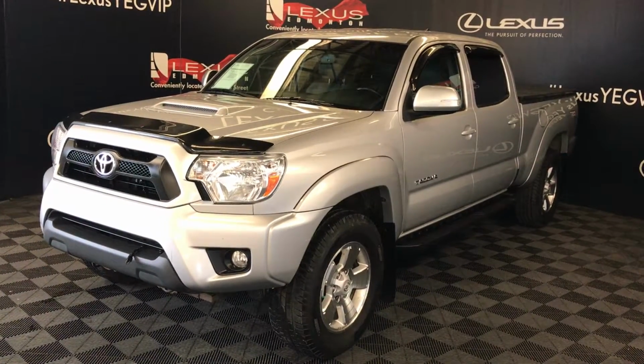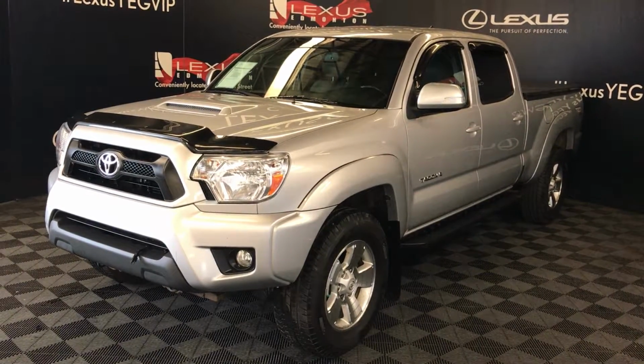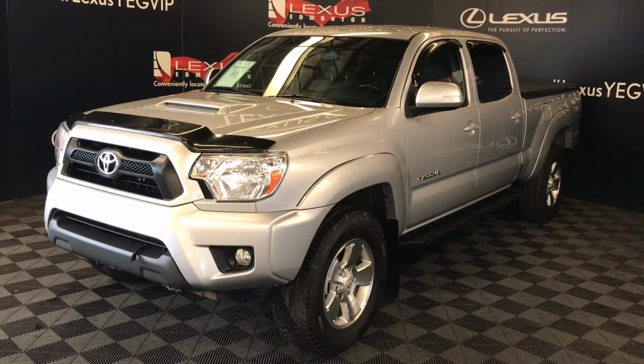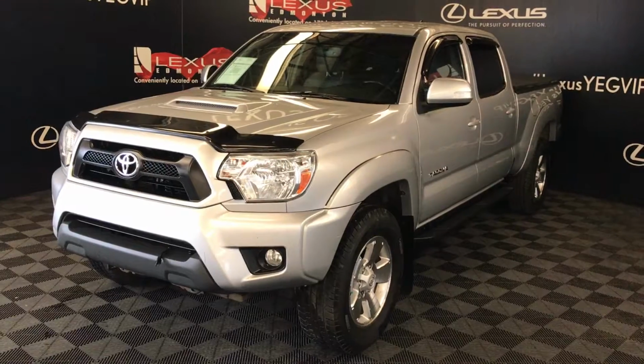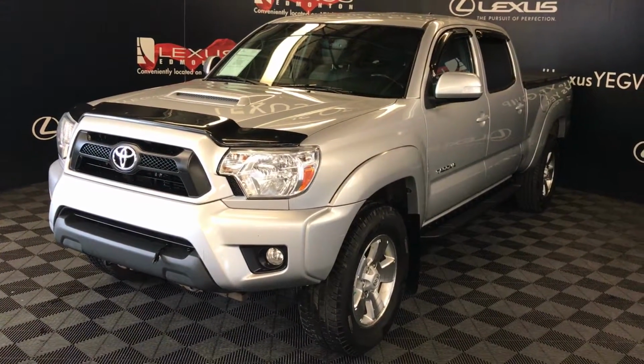We are located off 111th Ave and 170th Street in Edmonton, Alberta, Canada. We're looking at a pre-owned 2012 Toyota Tacoma TRD Sport. 5-speed automatic, 4-liter, 6-cylinder engine, 4-wheel drive, silver exterior, gray leather, 4-door, 5-passenger.